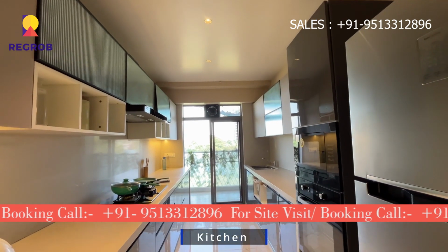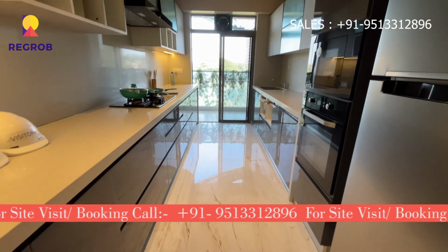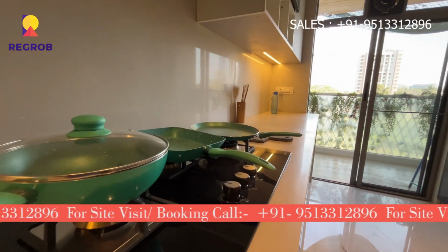This is the kitchen. It's super modern and has everything you need to cook, and it is attached to a utility space for kitchen stuff or laundry.